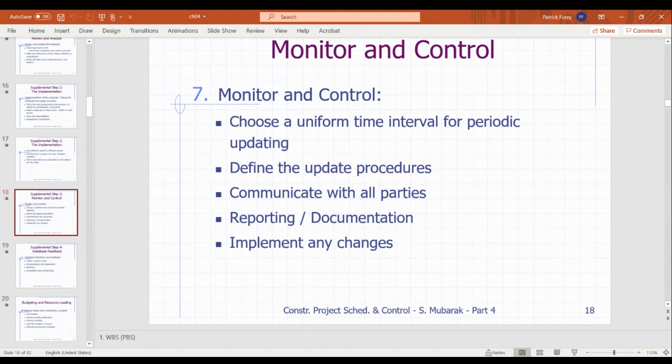Monitoring and control, I think we've been through this a couple of times. Reporting, documentation, how to implement changes, because something pops up during the project that may add days. Not often will it subtract days. But monitoring and control is how you're using the document, not just as a historical marker like the baseline in the contract. This is a tool now. This is a way for me to gauge our performance or our lack of performance.